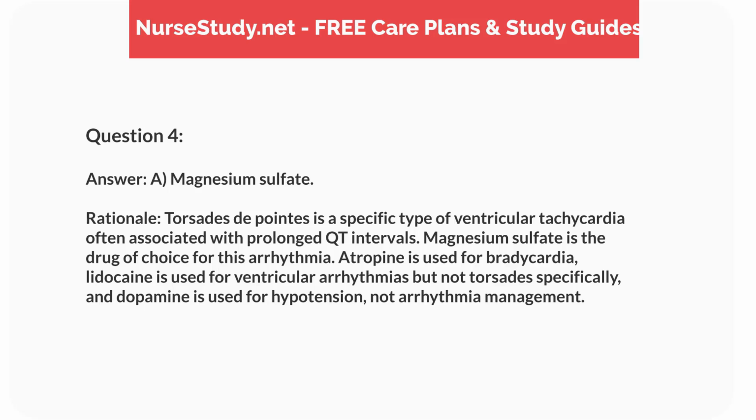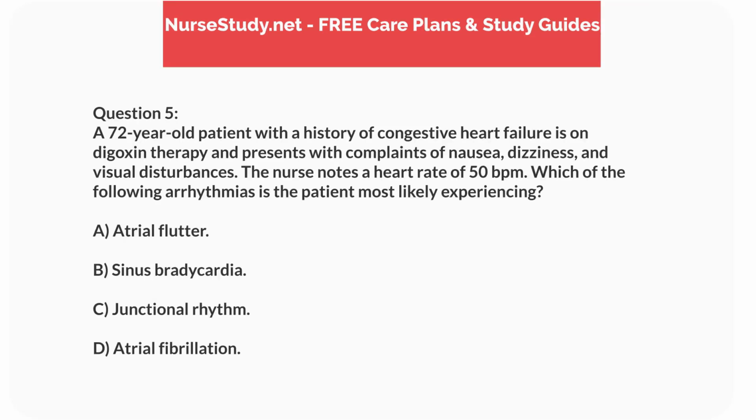Magnesium sulfate. Rationale: torsades de pointes is a specific type of ventricular tachycardia often associated with prolonged QT intervals. Magnesium sulfate is the drug of choice for this arrhythmia. Atropine is used for bradycardia, lidocaine is used for ventricular arrhythmias, but not torsades specifically, and dopamine is used for hypotension, not arrhythmia management.